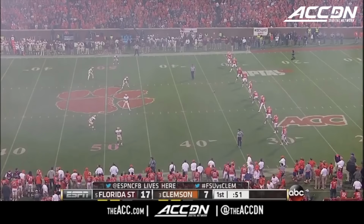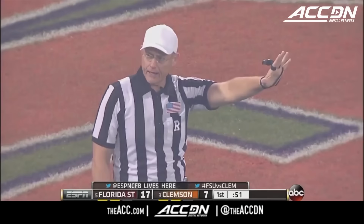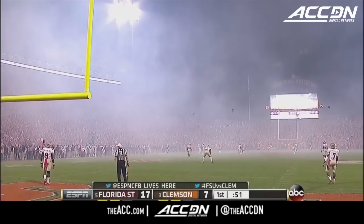I think they're holding everything up because of the smoke. After the Clemson score, you can see that it's hanging here in the stadium. And the referee down in the end zone is back there, and he's saying, let's just hold it up and see if this air clears a little bit.